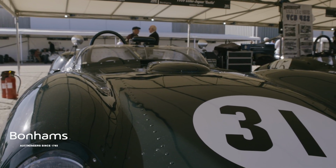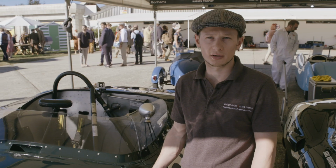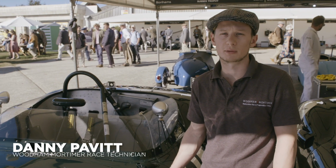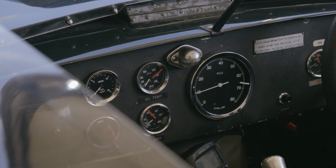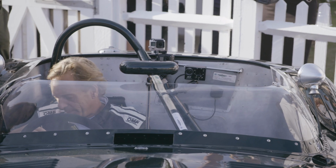This is our 1959 Jaguar Costin Lister. We've repaired the car for Silverstone Classic and for Goodwood Revival. It's part of the Sussex Trophy. It raced yesterday and came fourth and qualified fourth, so we're very happy with the result. It also got fastest lap, which the customer is very happy about, and says the car is performing perfectly how he wants it to perform.